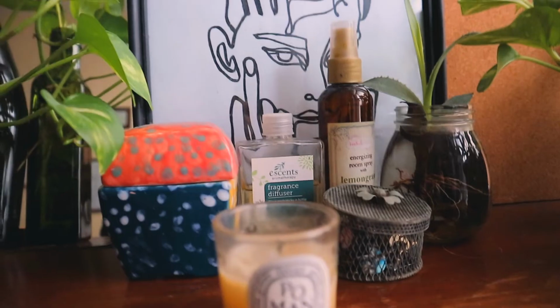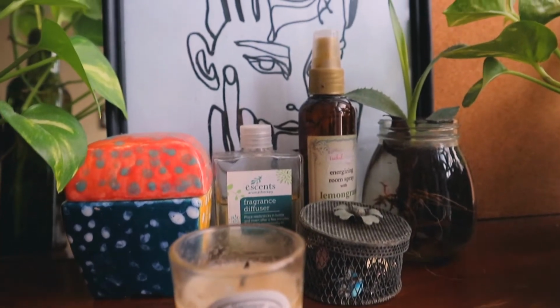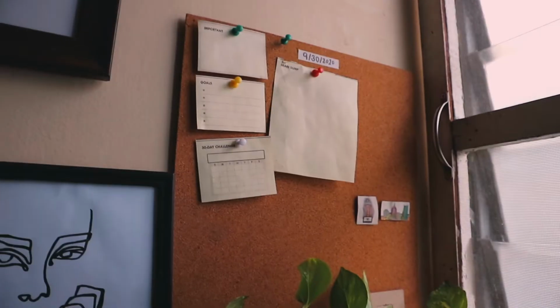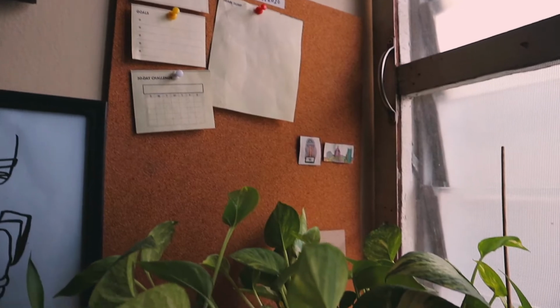And I also have my little candle over here. I have another line drawing over here. I have a nice mirror to just look at in the morning. Like, oh my god, that's how I look. I also have a cork board over here. I place a couple of big things that happen today, or let's say a 30-day challenge. Ta-da! This is my desk. So anticlimactic.